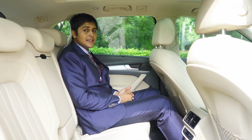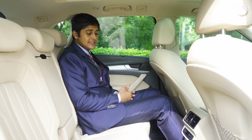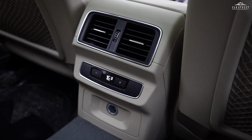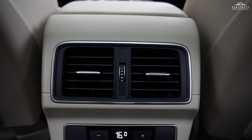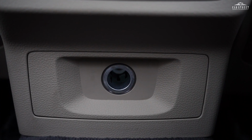As I told you, in this car we get 3-zone climate control, so you can separately set the air conditioning for the rear seats. So the control for that is over here on the central air vent console, just under these dual AC vents, and under that we get to see a 12-volt charging input.